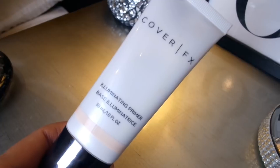So the first product that I'm going to be using is the Cover FX Illuminating Primer. When I went to the Beauty Bay event, I got one of these Cover FX primers in my goodie bag, and it is the Cover FX Blurring Primer. I have been obsessed with this. As you can see, I've used loads of it already. I've been using it every single day since I've had it, and wow, it is amazing. I'm not normally one for primers, but that primer does things that I never knew primers could even do. So I've got very high hopes for this illuminating primer. I'm going to pop some on, and I'm going to use a little bit of that blurring one as well, because I feel like the blurring one really does minimise your pores. It's so nice. Ooh, the consistency of this is lovely.